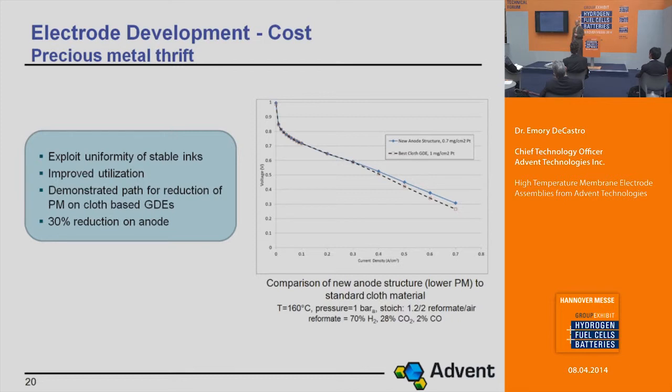The second part is called precious metal thrift, reducing the precious metal content. In fact, the results of this test were even a surprise to us. But let's back up. I had mentioned before these very uniform coatings. What uniform coatings really mean, the code word for that, is high utilization of your catalyst. That is, the catalyst that you're coating is going down uniformly, the additives are distributed uniformly, and so you have the opportunity to utilize that catalyst more effectively.